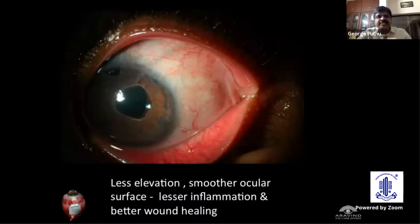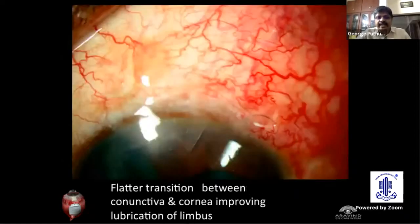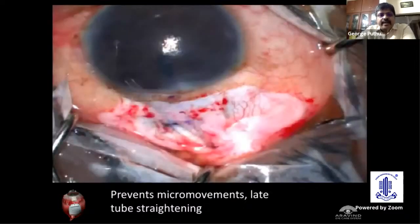There is less elevation of the ocular surface, much smoother, less inflammation and better wound healing with this technique. Again, a flatter transition between the conjunctiva and cornea, improving the lubrication at the limbus. Again, this is crucial to avoid tube exposures. And again, as Ganesh has mentioned, it prevents micro movements.